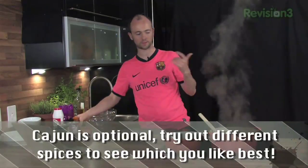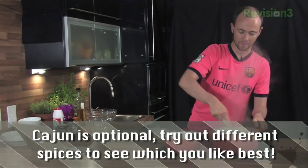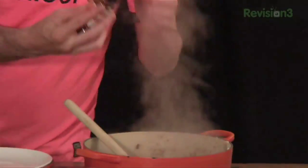In that goes. Can you smell those sort of chili flavors already? Yeah, sting in the eyes. So stirring that around, I'm going to actually whack in another little bit. I don't think you can ever have enough chili.